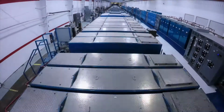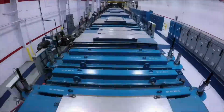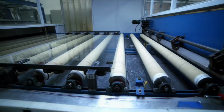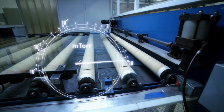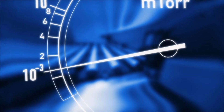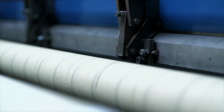the cleanest surfaces possible. The glass enters the 420 foot long coating line, and the first step is the vacuum chamber, where the glass goes from regular atmospheric pressure down to an extremely low pressure. Vacuum chamber works successively to gradually reduce pressure, and it is only in this environment that plasma can form.